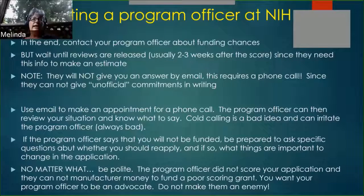And that usually takes anywhere between 2 to 3 weeks, sometimes a little bit longer, after the grant is reviewed. And this is because NIH can't give unofficial answers, and because the program officer needs to see the reviews to get an idea of what the reviewer said about the grant. They need to really have a feel for what went on.